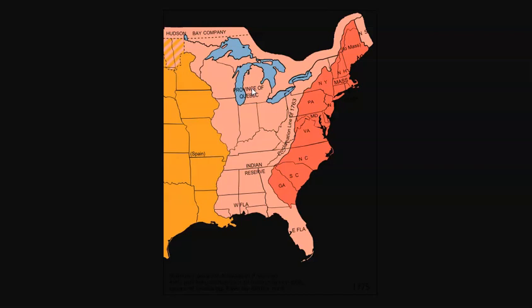So the French never sent large numbers over, and they treated the Indians fairly okay. The British, on the other hand, did set up colonies. They had lots of people who came over and actually settled and built farms, and then pushed Indians away from the coasts. So all of this dark red here, this is the British colonies. The British settle in here and push the Indians away.